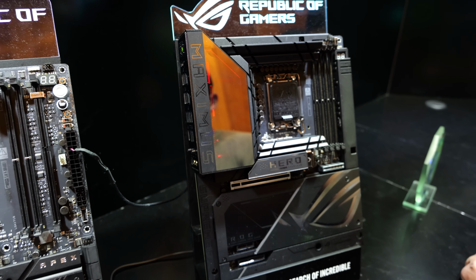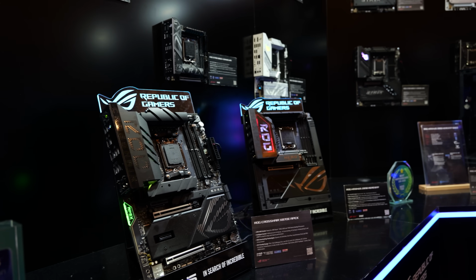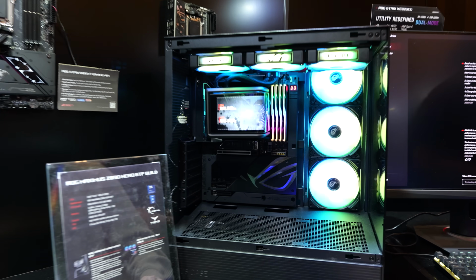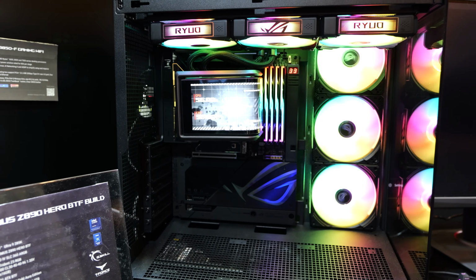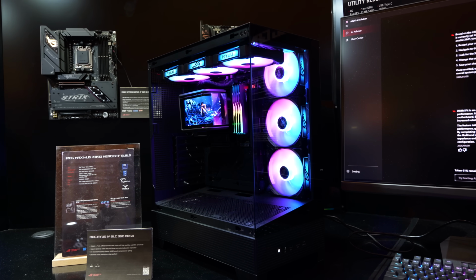Again, we've got quick release on the M.2, and yeah, very kind of stealthy look overall. I really like these. And then behind me we have something very interesting. So this is the Ryujin 4 SLC 360 ARGB, that is a mouthful. We kind of saw something similar to this at Computex. They were kind of finalizing designs at the time.